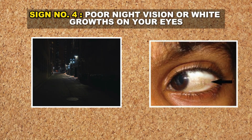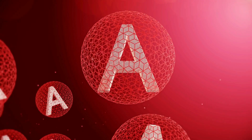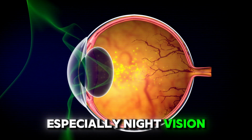Sign number 4: poor night vision or white growths on your eyes. Struggling to see well in low light, or have you noticed strange white growths on the whites of your eyes? These may be signs of a vitamin A deficiency. Vitamin A is vital for eye health and vision, especially night vision.